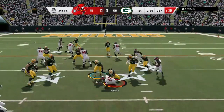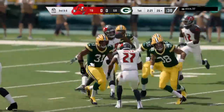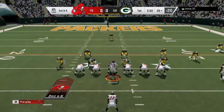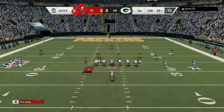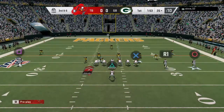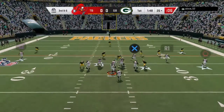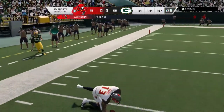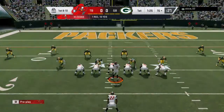On second down, it's Jones, and he is going to be stopped cold behind the line of scrimmage. That backs him up 1 yard and brings up third down. They've got to get to the 20 to keep the drive alive on third down. Now Winston. He's got Evans. And this is going to result in another first down as the tackle's made at the Packers' 15-yard line.